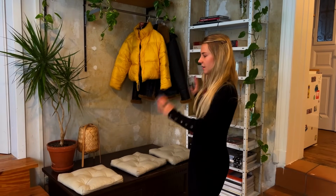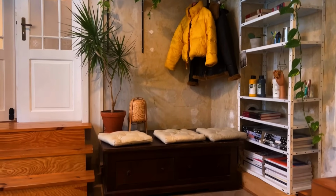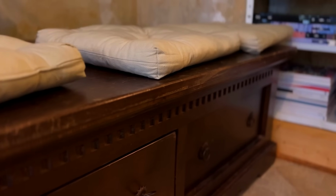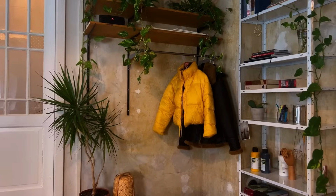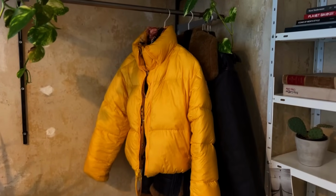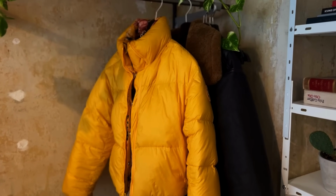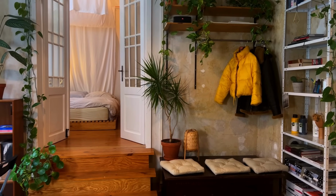Another thing I like about this apartment is the fact that this corner, for example, has a lot of functions. So down here we have a cabinet, so you can actually also sit down, and there's kind of like a sofa situation that has been created. Or above me in the back, the space was used to put a hanging rod for hanging your clothes or putting up your jacket. So actually, even though the space isn't the biggest, you have all of the functions that a very big apartment would have.